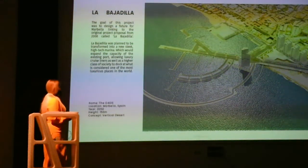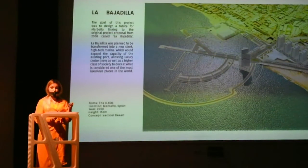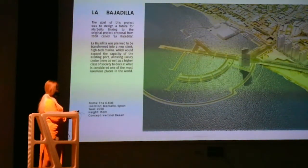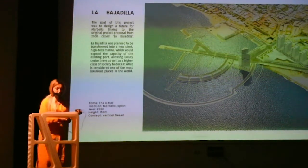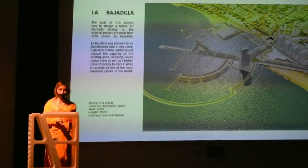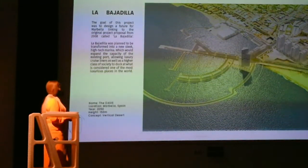We had different areas to choose from, and I decided to focus on the hotel of the master plan, which is this one here, taking into consideration the climate change and the future of Marbella as a whole.